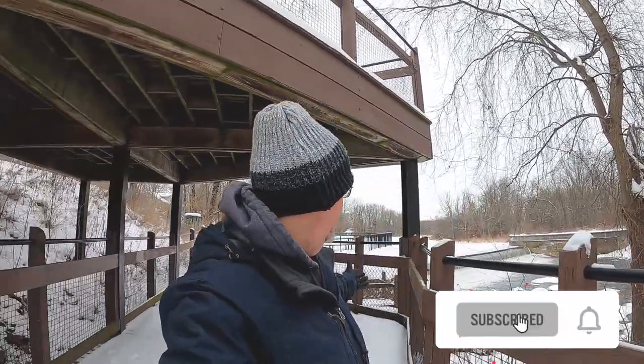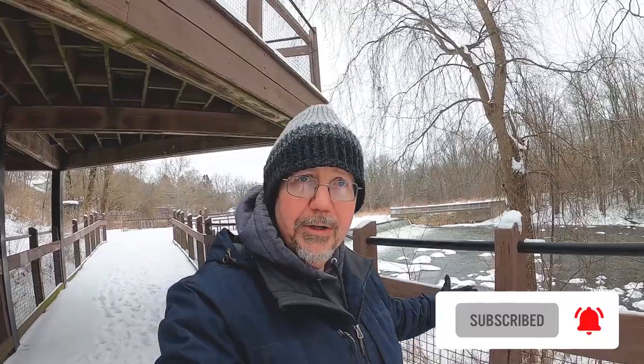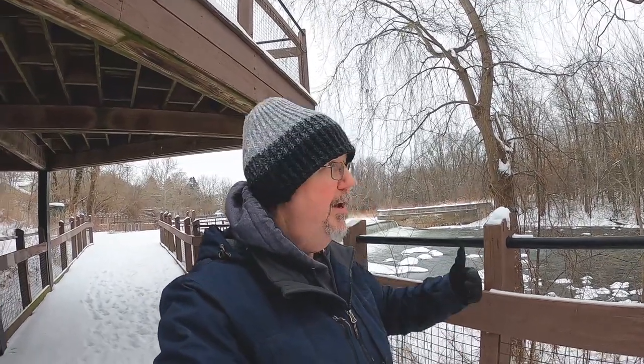So Mocha and I decided to come and pay a visit to the Wagner Drive Waterfall, also called the Verona Dam, and wanted to just show it to you in winter. It's about 18 degrees right now, and it's pretty chilly out here, so we're just going to walk around here briefly and show you some of the scenery.